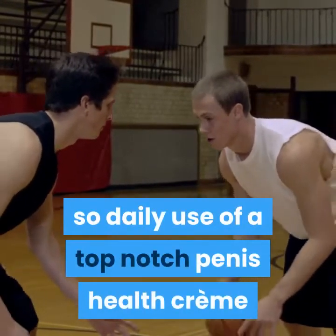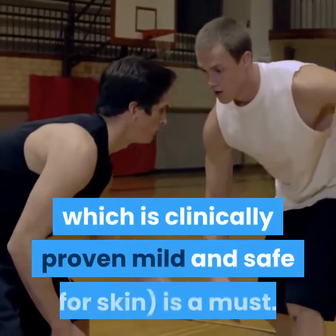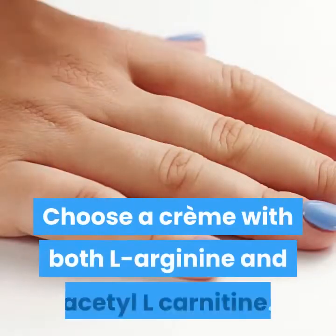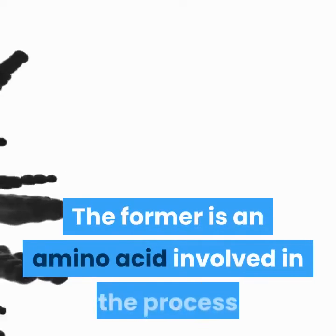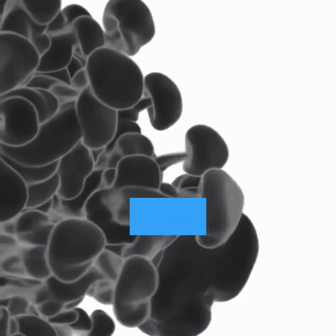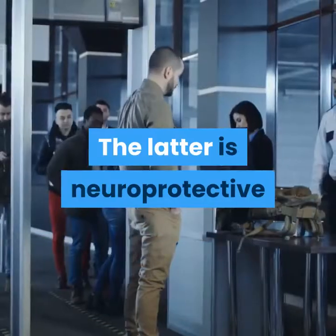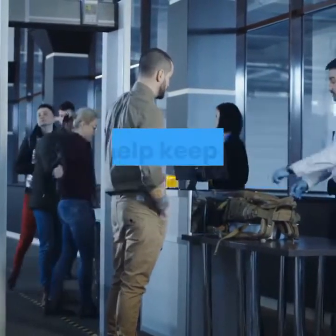Playing sex games with an erect penis means the member must be in good health, so daily use of a top-notch penis health creme. Health professionals recommend Man1 Man Oil, which is clinically proven mild and safe for skin, is a must. Choose a creme with both L-arginine and acetyl L-carnitine. The former is an amino acid involved in the process that keeps penile blood vessels open and receptive to flow. The latter is neuroprotective and protects against loss of sensation in the penis, to help keep sex feeling magnificent.